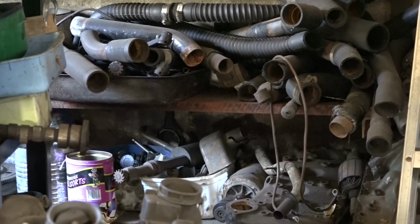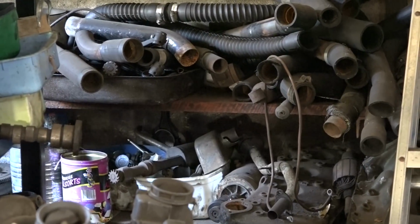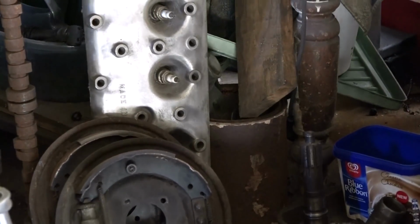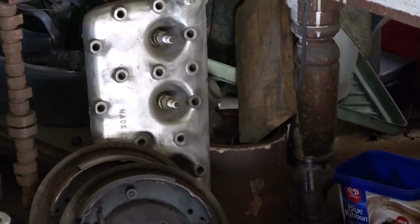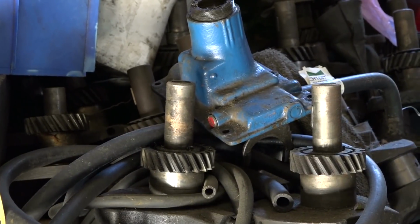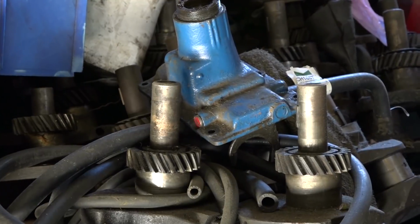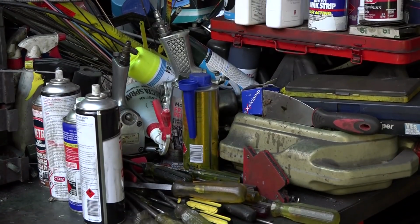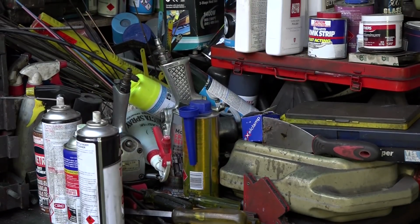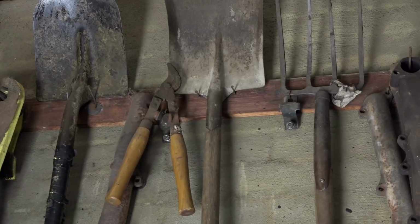Yeah, the shed means a lot to me. There's a lot of money's worth of parts in here, and I'd be lost without it, there's no doubt. It's just wonderful to be able to come up when you're retired and have something to keep you occupied. That's the main thing, and keep the mind ticking over.